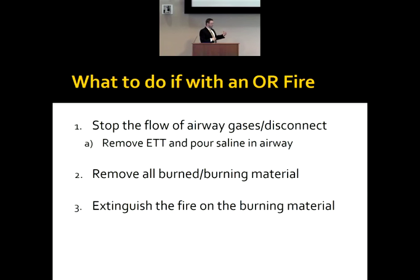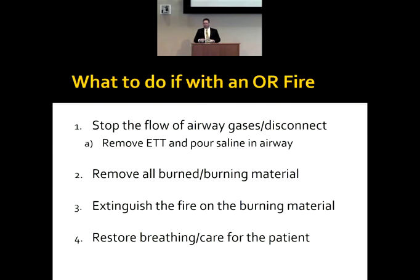It can take a lot because all of these devices are designed to be water resistant. They're designed to make it easier for us to do surgery, and so it's going to be hard to put them out. And then finally, restore the breathing and start caring for the patient. All of this in a well-trained team takes less than 5 seconds.